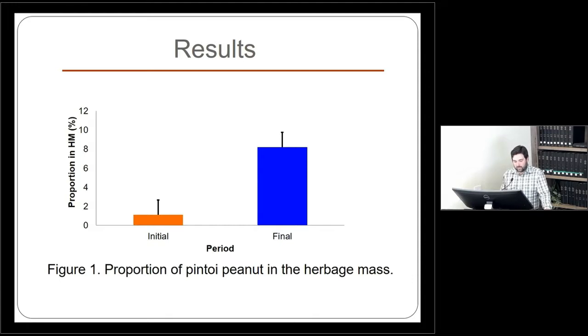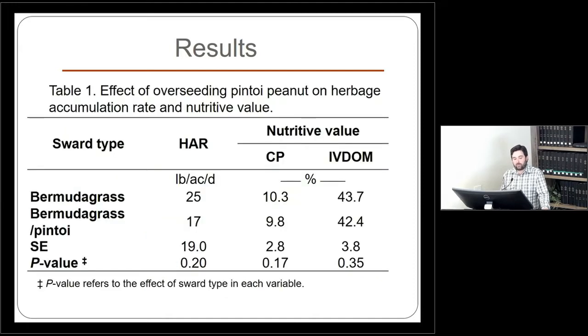However, one of the points that I also need to mention here is that the proportion that we observed was indeed low. We were expecting at least 20%. And such a level of legume in the mixture is usually required if we want to have the benefits from biological nitrogen fixation, but the level that we found, 4.7%, is very unlikely to contribute. And it is likely to be the main cause for the results that I'm going to show right now.